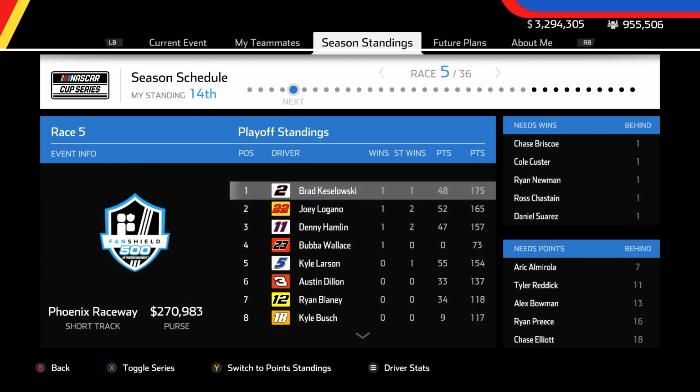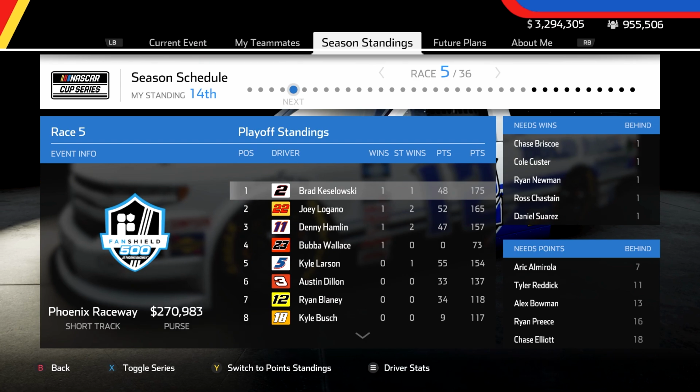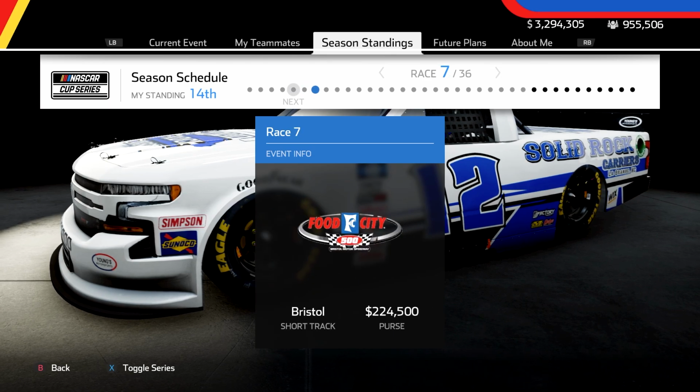So far though, I think we've done a good job impressing teams. We got a long season ahead of us, over 30 races left, so we got to make sure we put it together throughout the whole course of the season.